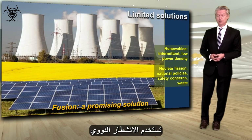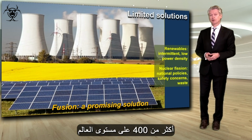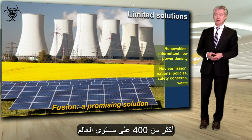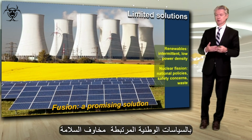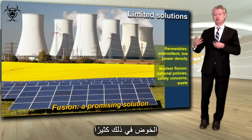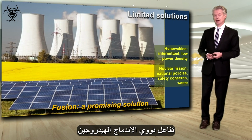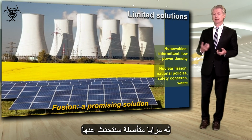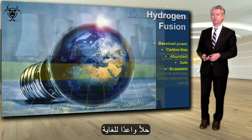Fission, nuclear fission, which is really all of the nuclear power plants that are out there today, more than 400 globally, they have issues associated with national policies, associated with safety concerns, associated with waste disposal. And not to go into that too much, but fusion, while it is also a nuclear reaction, hydrogen fusion has inherent advantages that we're going to talk about that make it a very promising solution as an alternative.